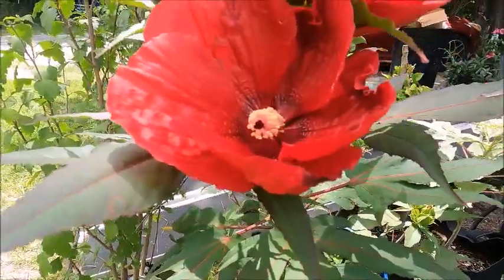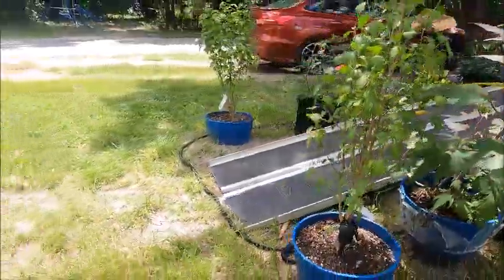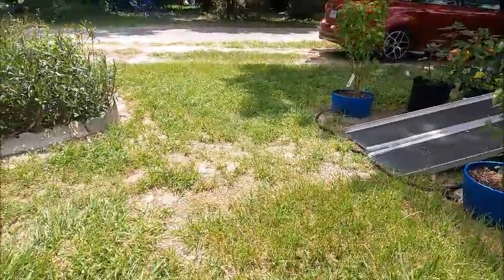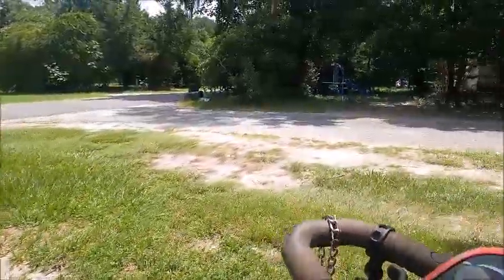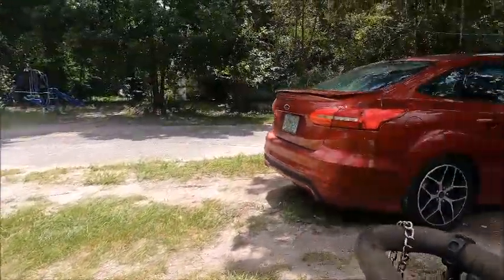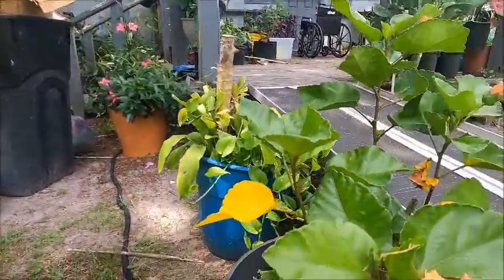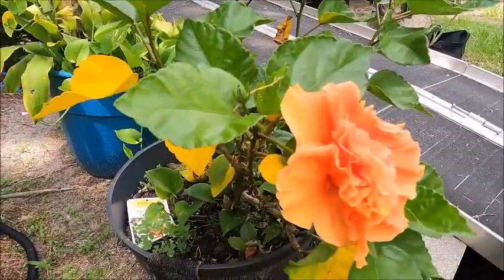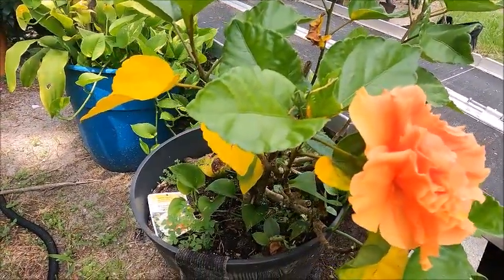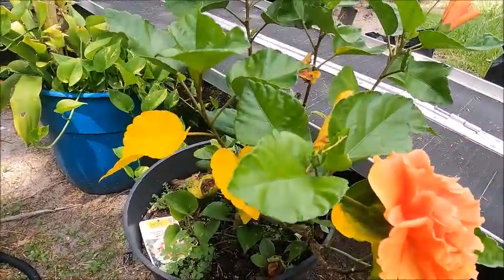I have totally fell in love with hibiscus. And there's so many different kinds. This is a hibiscus right here. Beautiful. This is called a Jane Cowell hibiscus.